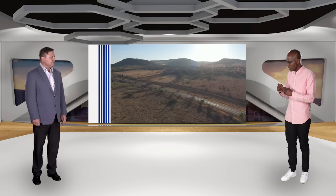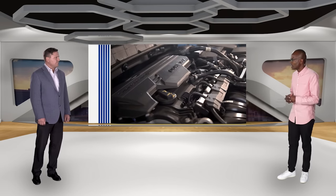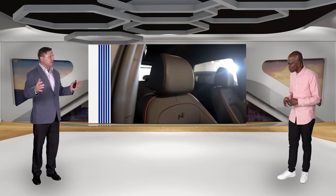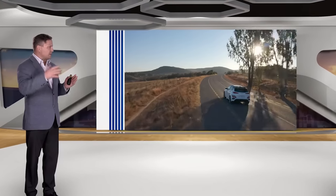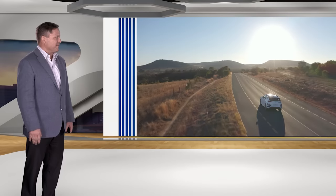The smart cruise control, is it available to spec on, for instance, the 1.6 Executive? Or is it only exclusive to the N-Line Kona? It's only exclusive to the N-Line Kona, and that includes obviously the whole safety package. For that difference in price, 79,000 Rand, I think you get a lot of value for your money if you look at the additional specifications plus the styling differences. So don't be a miser, pay the extra money and buy the N-Line.